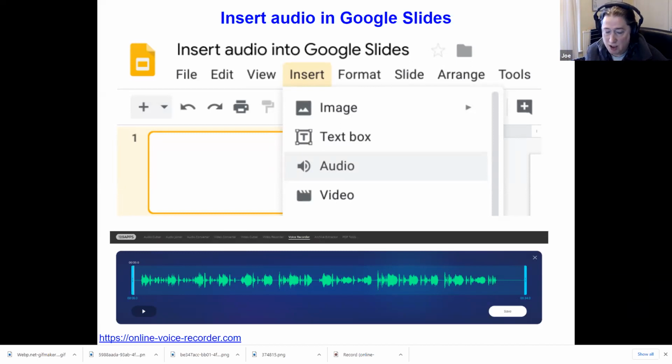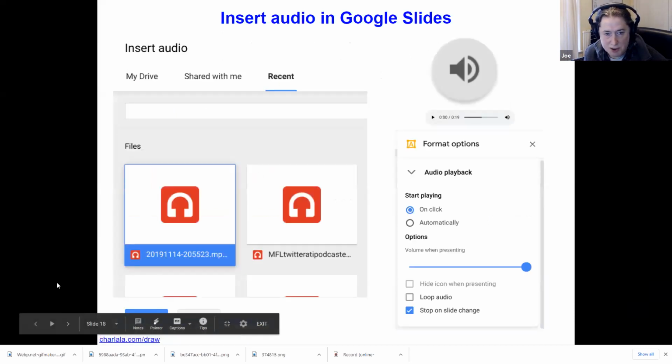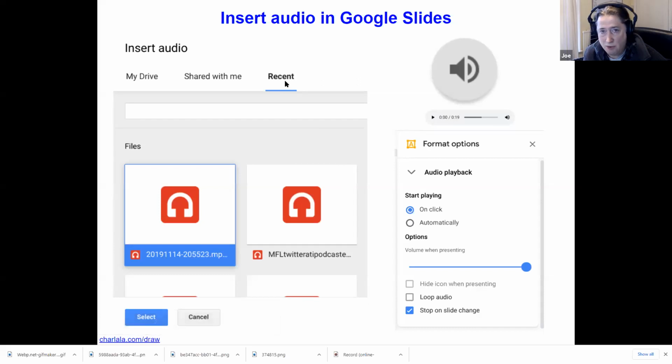And then once it's in Drive, you open up Slides and you click Insert and Audio, and then you insert the loudspeaker icon into your slide. So you can see here, I would recommend clicking on the recent option when you're in Drive from Slides, select the file, and then you can insert it straight in. And it looks like this. This is the loudspeaker icon.